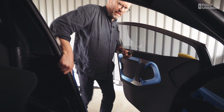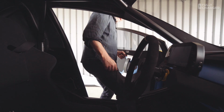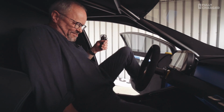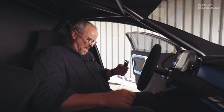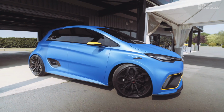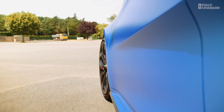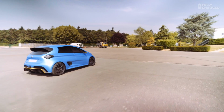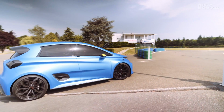Okay, this is how you get in. Oh, that's my head. It's quite cosy. Just to switch on the electronic system. And then we go that way, on the left. Just making sure no one's coming.